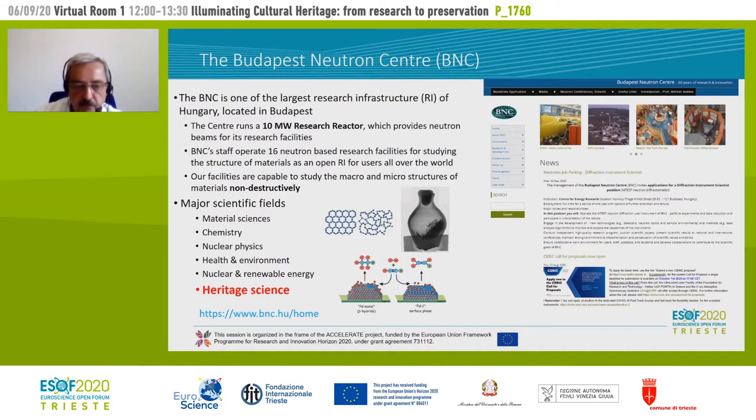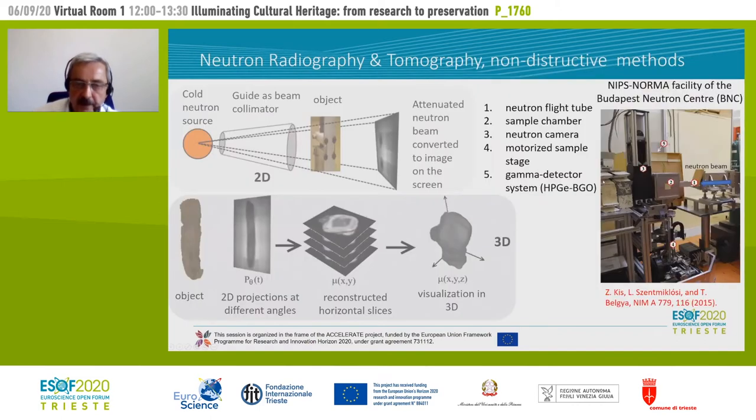We are connected to many major scientific fields, such as material sciences, chemistry, nuclear physics, health and environment, nuclear and renewable energy, and last but not least, heritage science, which I will talk about this time. On the right-hand side, you can see the homepage of the Budapest Neutron Center with a few figures about instrumentation, location of the center and the research reactor.